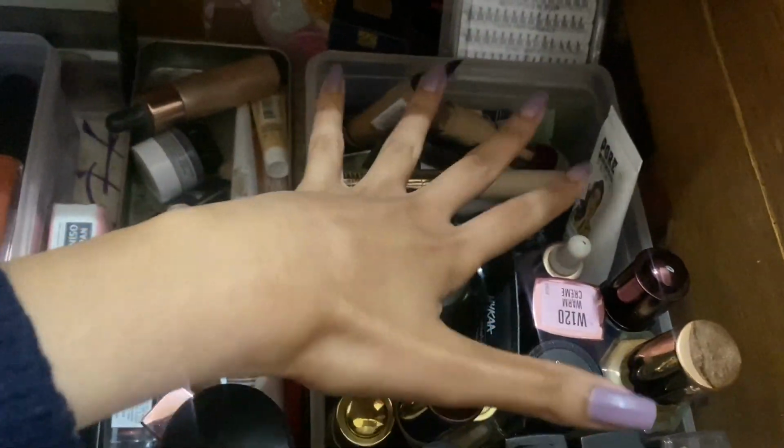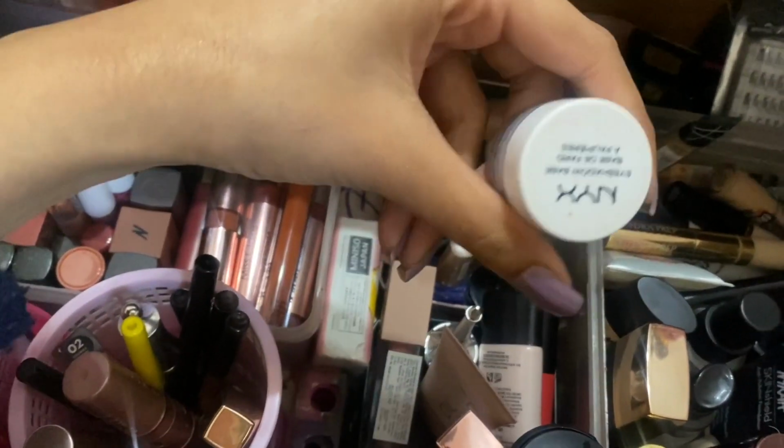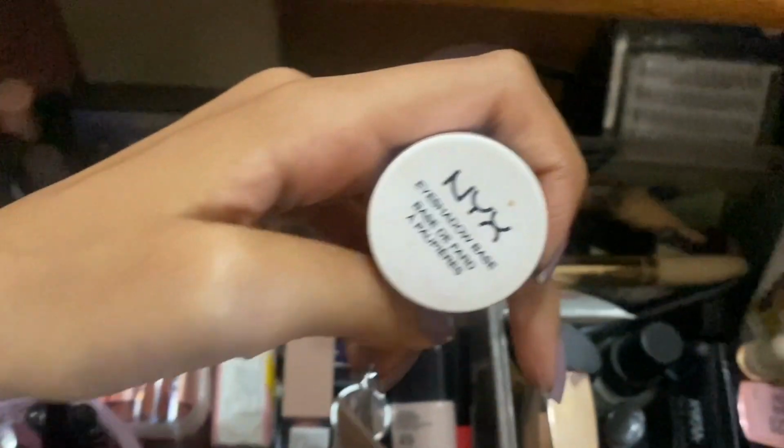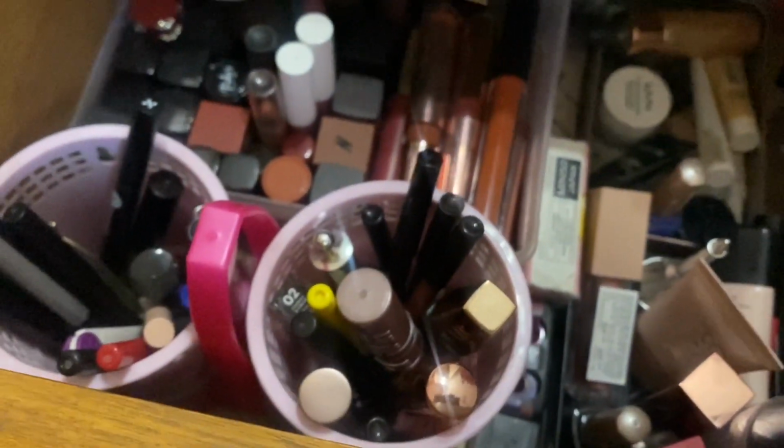I'm going to clean this up, I'm going to arrange it real soon. Then this is also a product, the eyeshadow base. This is discontinued now, and I still have it. I don't know why I'm keeping this. I just want to keep this as a souvenir, I think.